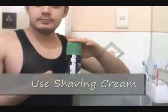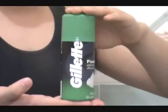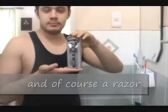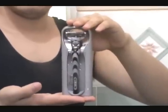Grab shaving cream. Here my husband is using Gillette foamy menthol shaving cream. This shaving cream is a type of protection gel for even better razor glide. And of course, don't forget your razor. Here he is using Gillette Mach 3 Turbo.